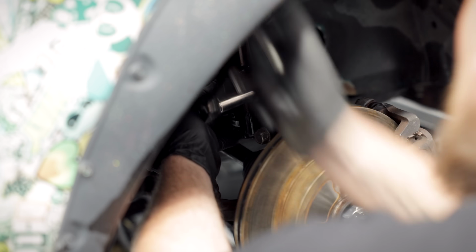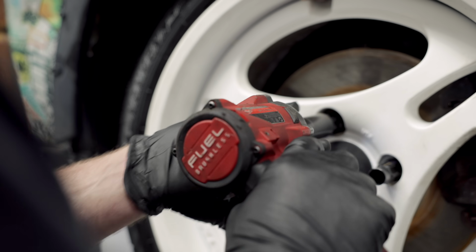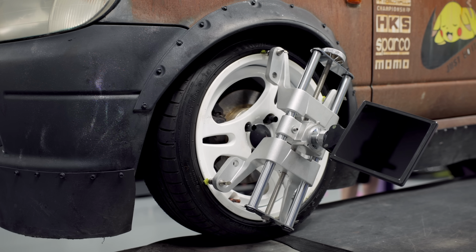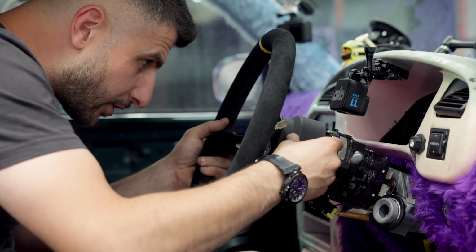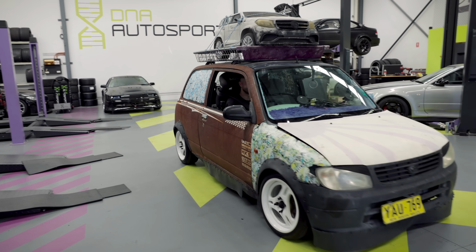These take the place of the factory bolts that connect the shock to the knuckle and allow you to change the angle, which affects camber. Many cars come with these from the factory, but ours didn't, so an aftermarket option is the way to go. Alternatively, you can buy coilovers with adjustable camber plates in the top, which will do a similar job. With the alignment done and the steering wheel centered, it's time to take it for a test drive.